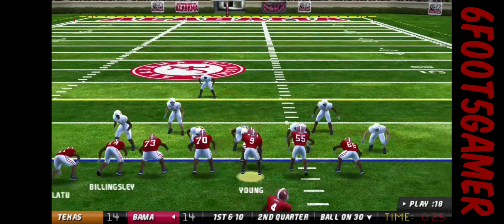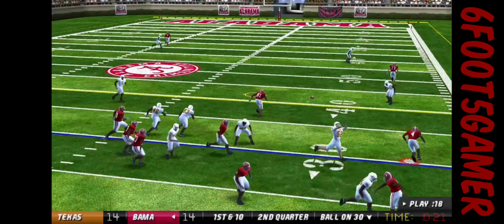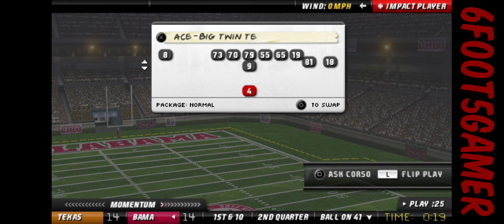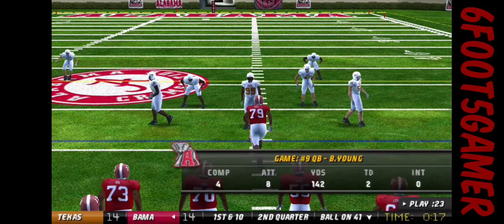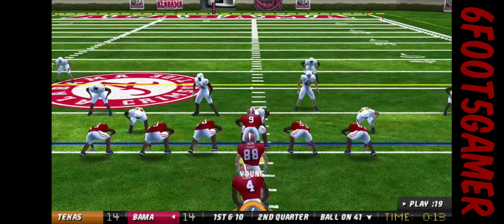Alabama goes with the ace set here. Young steps back to pass. Rolls right. Young slings it. Got it. How about that pass, fellas? Well, Brad, the defense was coming with the blitz, and that opened some room for these guys to get open. Yeah, and if you're coming with the blitz, you better get to this quarterback. Otherwise, he'll make you pay.